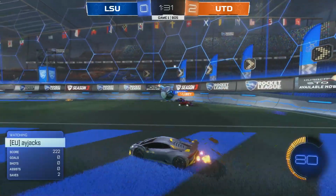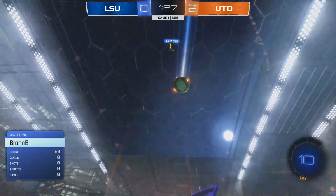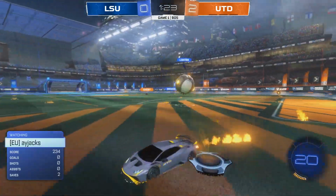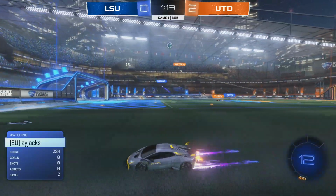And a minute and a half to go here, Corelli. LSU need to get to work on offense. So far, only 2 shots, and here's going to be a good one. But Ajax had no follow-through on that one, and that was an opportunity thrown to the wayside.